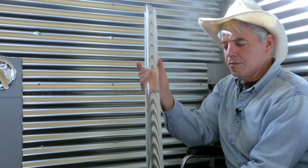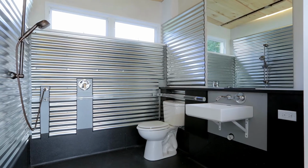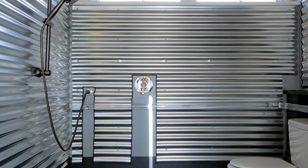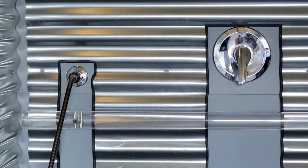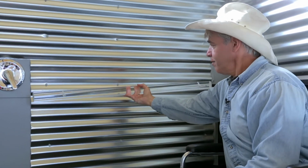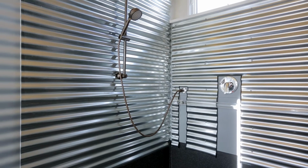So this is one of the acrylic grabs, and we wanted to have this not look institutional. So we have these custom made. There are two of them. This is the shorter one that goes over the back of the toilet, and then we have a full-length one that goes right here. You almost want to have some sort of grip on the bar, because if it's too slick and you've got soap on your hands, you'll just slide right off.